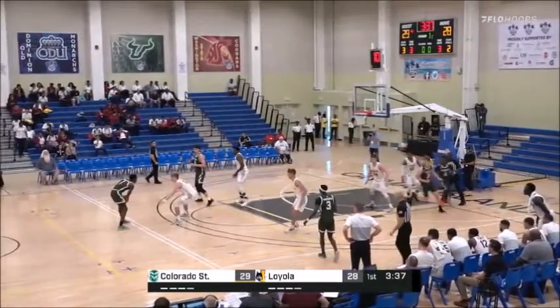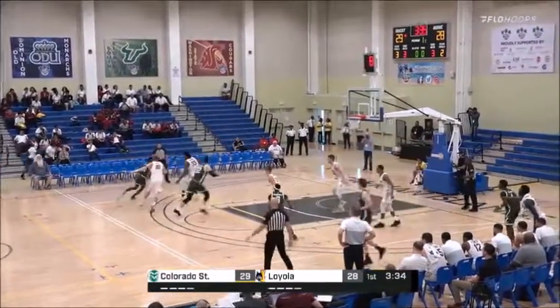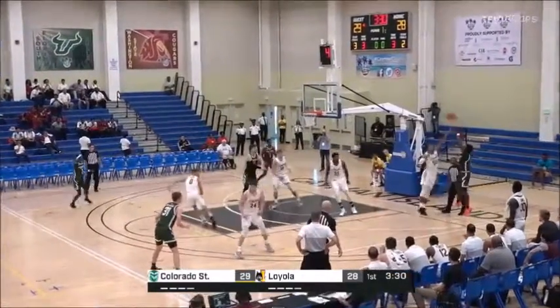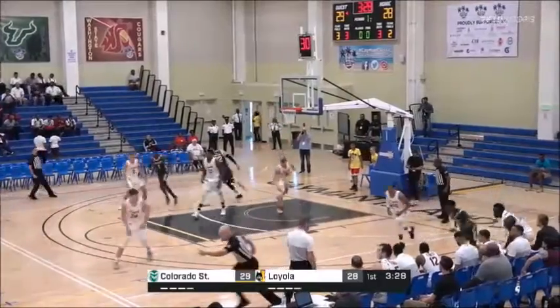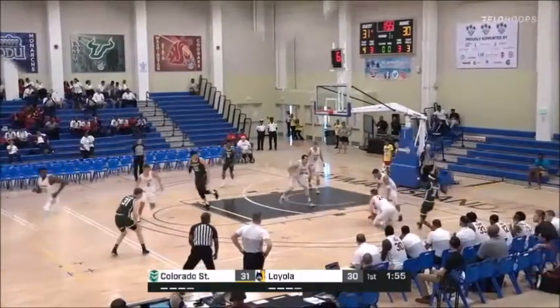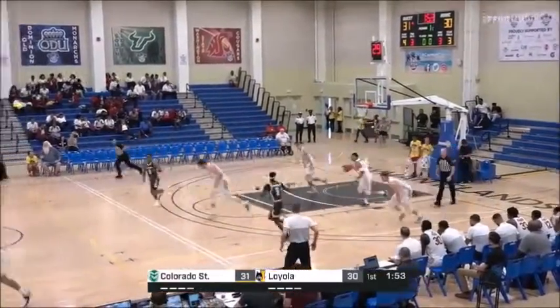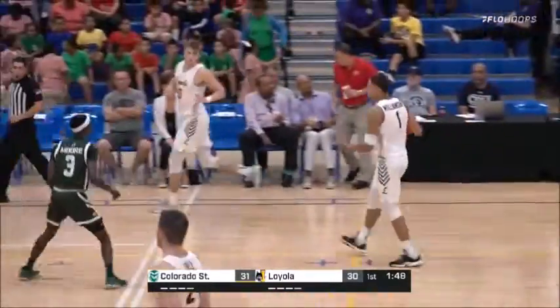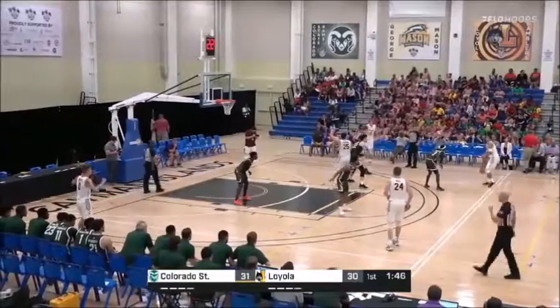Moore. This is Martin. Martin with the green shoes. Stevens, and he gets a 2. Stevens, Edwards forced the pass. Good play by Hall to steal it away. And it's Loyola now coming the other way, down by 1. Minute 48 to play in the first half.